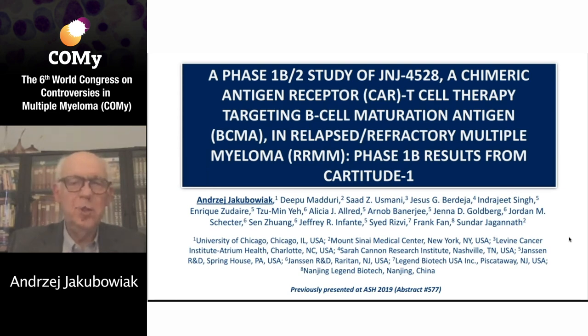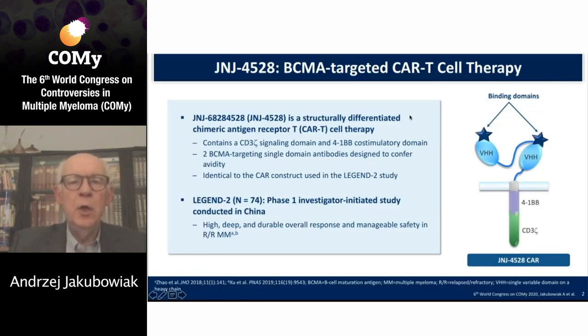I have a pleasure to present the result of the phase 1b portion of CARTITUDE-1, CAR T therapy targeting BCMA in relapsed refractory myeloma, which I'm presenting on behalf of the authors listed here. Let me start with the construct used for CAR T therapy.